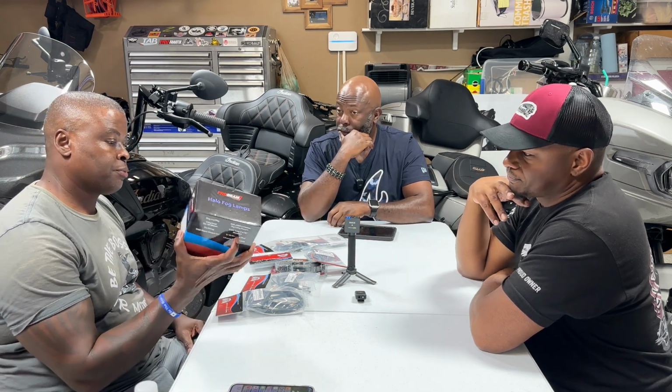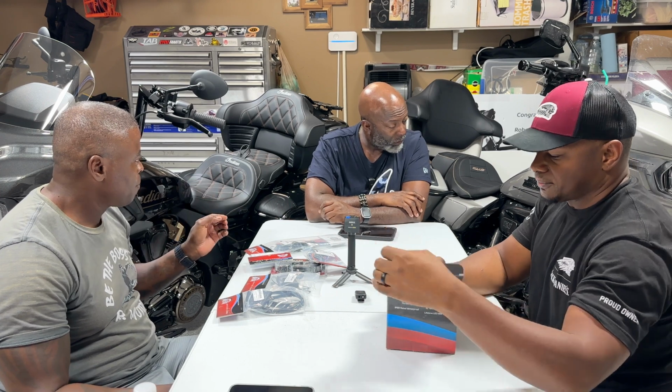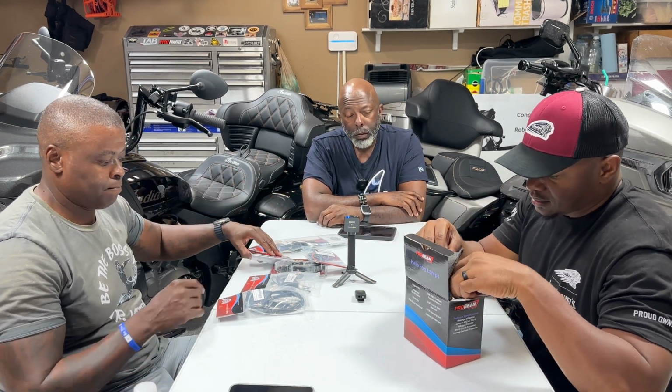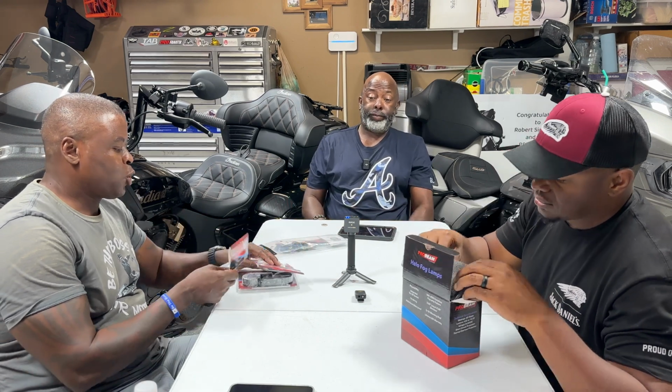I'm looking forward to these too. What is this? These are the fog lamps. As a matter of fact, I'm thinking about adding these. See, that's the thing. I don't like to add those lights to just an engine guard and no lowers. But people do it. They put them on the top. Like, you already have driving lights. Doesn't matter, man.